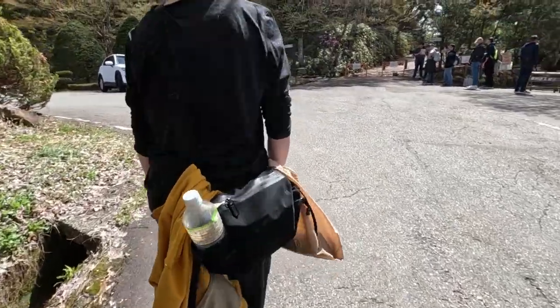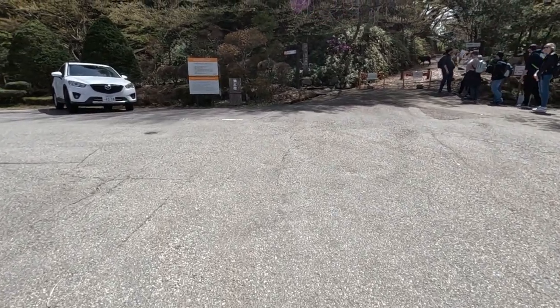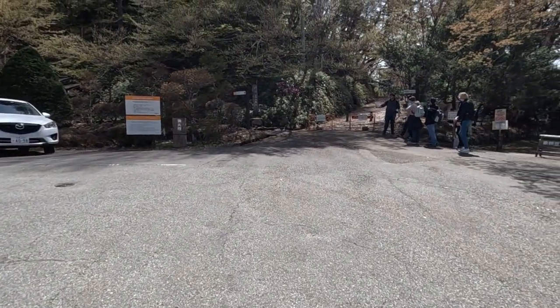As we were coming up the hill here, we saw some animal that was just walking casually behind this group, and the camera doesn't really pick it up very well, but we didn't really know what it was.